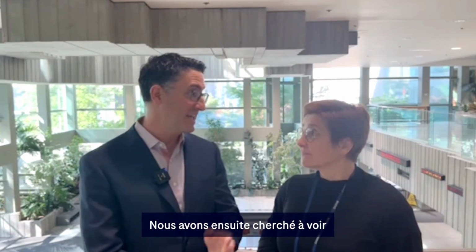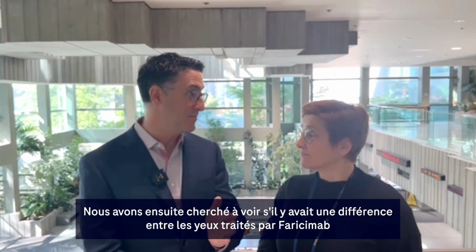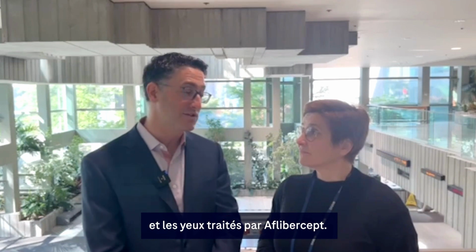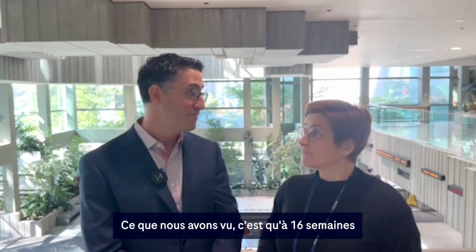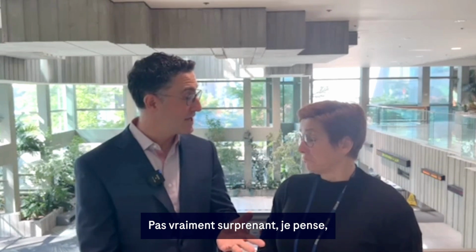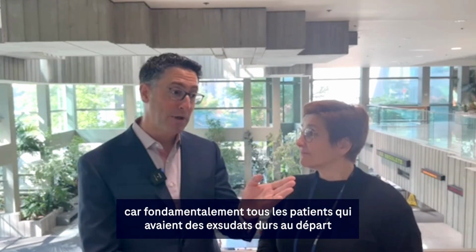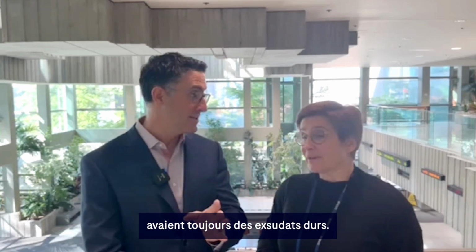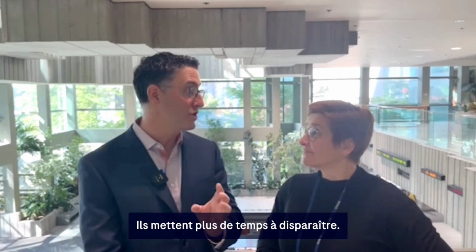We then looked to see, is there any difference in the Faricimab treated eyes versus the 2 milligram of aflibercept treated eyes? And what we saw was at 16 weeks, no difference. Not really surprising, I think, because basically all the patients who had hard exudates at baseline still had hard exudates. They take longer to go away.